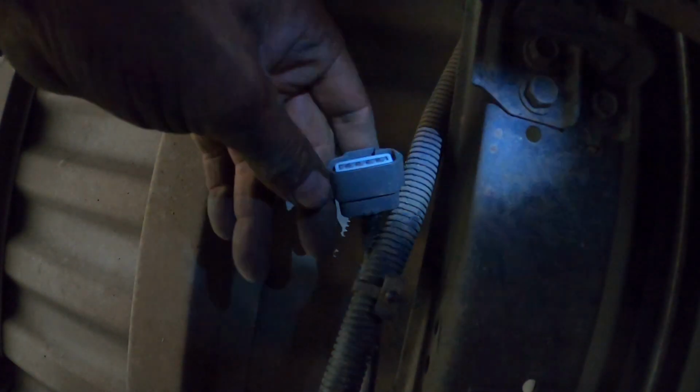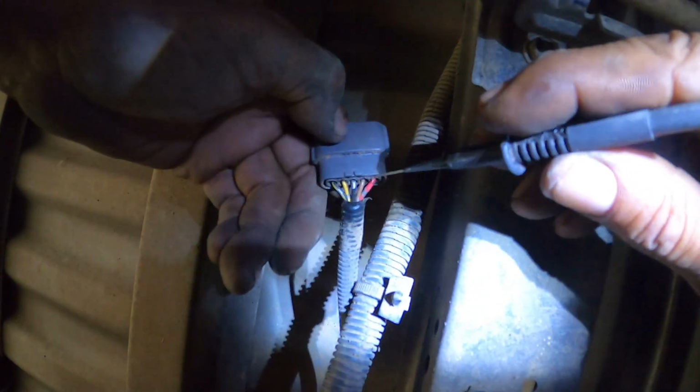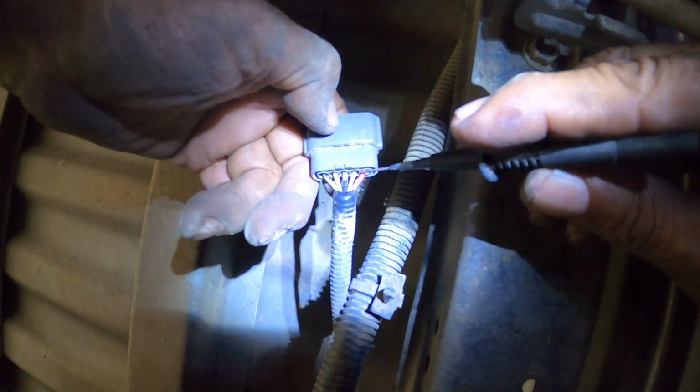I don't know if you guys can see this or not. I'm going to try to do it for us all. In fact, I'm just going to leave you right here. You should be able to see what I'm doing. All right, here's the red wire right there. You see it? Red wire.